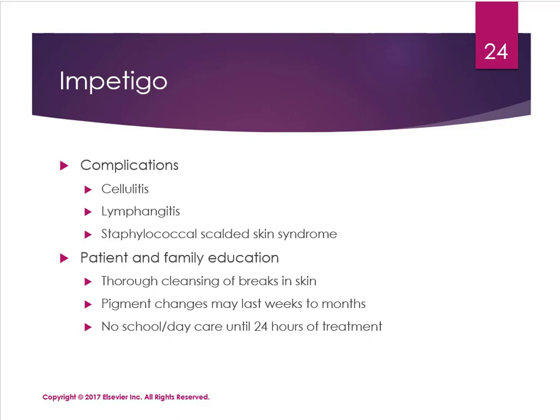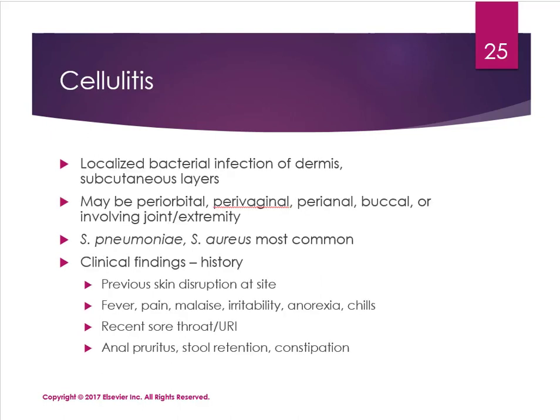Patient education and family education is very important. Thorough cleansing of any breaks in the skin helps prevent impetigo. It's important to let them know that there may be some post-inflammatory pigment changes to the skin that could last weeks to months. And then also, as we talked about previously, the patient should not return to school or daycare for 24 hours after treatment has been initiated.